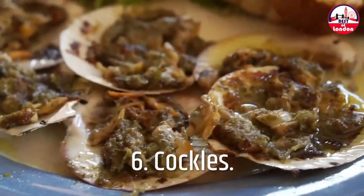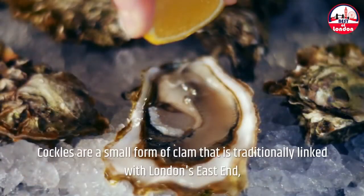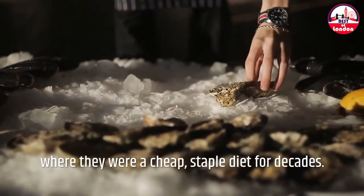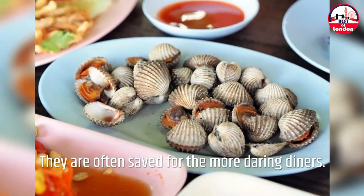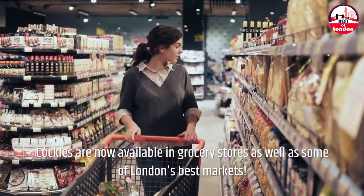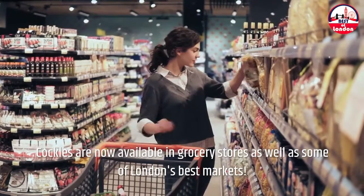6. Cockles. Cockles are a small form of clam that is traditionally linked with London's East End, where they were a cheap, staple diet for decades. They are often saved for the more daring diners. Cockles are now available in grocery stores as well as some of London's best markets.